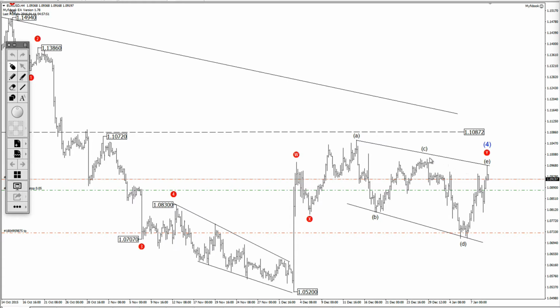I have adjusted my labeling a little bit here, so the upper part of the trend line I have now lifted to reflect the new high of the E leg. But the view is still the same. I'm expecting a reversal here soon.